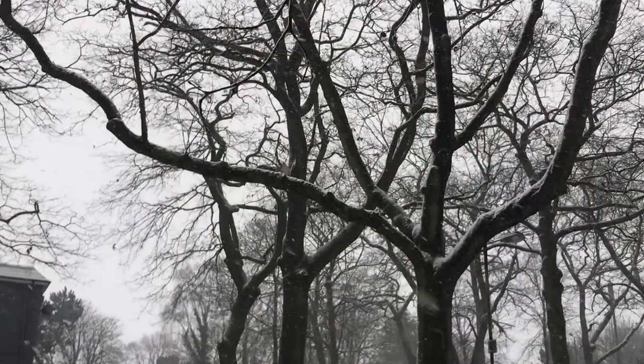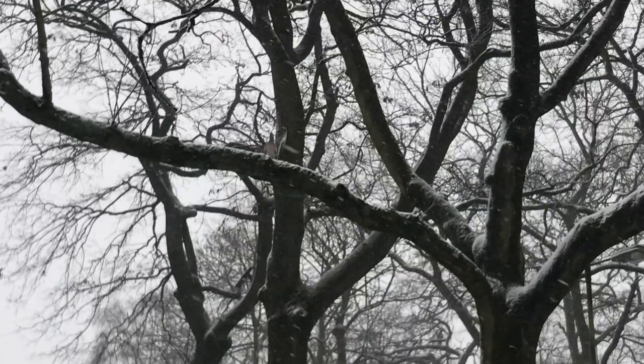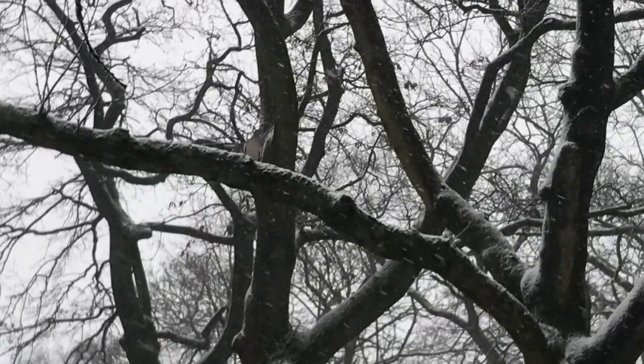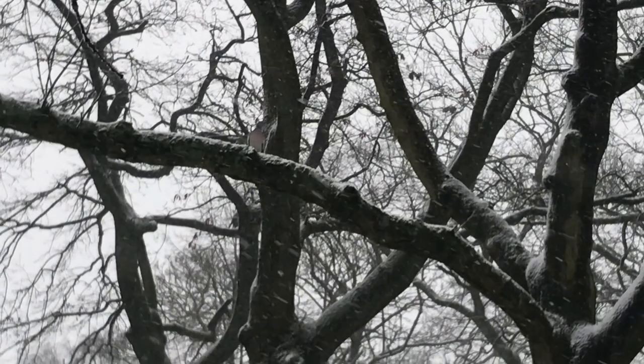Isn't that so cool to see the robin land on him? Next up, we've got a video of snow falling a couple of weekends ago. So this was in the Arboretum, and I think we can see a brave pigeon, battling the snowy wind.